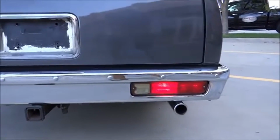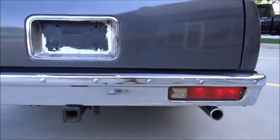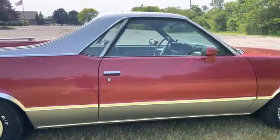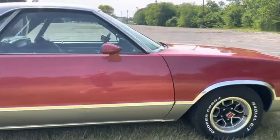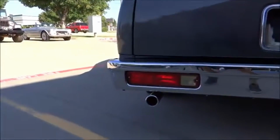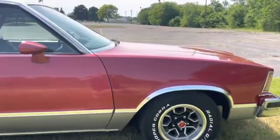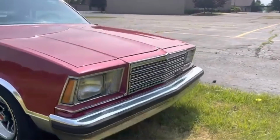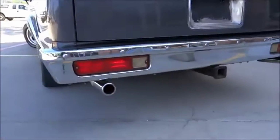The 1979 model year was particularly special because it was the last of the full-size Caballeros. After 1979, everything got smaller due to fuel economy regulations. That means the 1979 represents the end of an era, the last time you could buy a car-based pickup truck with serious power and full-size proportions.